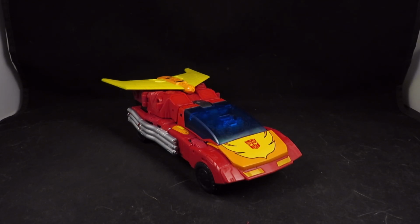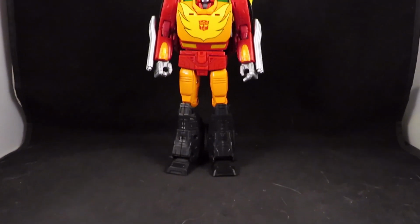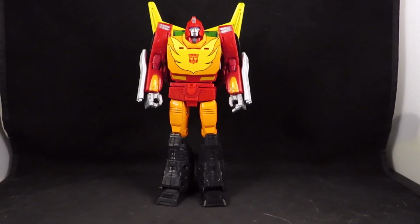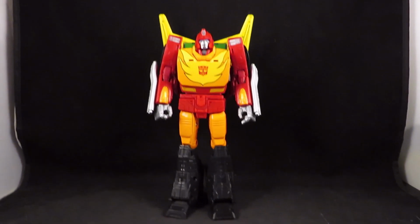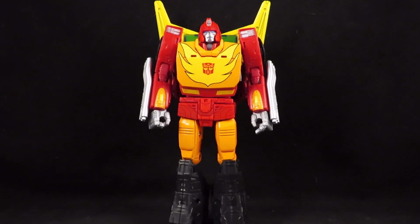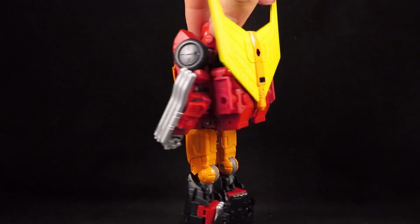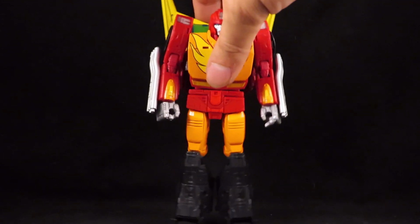Now I'm going to transform all of these off camera because it's going to be a lot. And here he is in his robot mode, looking awesome. So we finally have a proper official Voyager sized Rodimus Prime. It looks very cool. Yeah, I'm very happy with this figure. Looks very cool. Feels like a quality figure too.